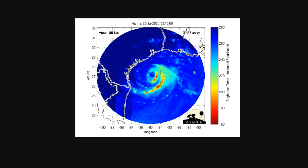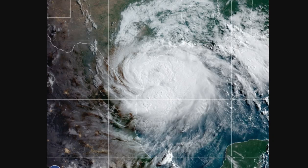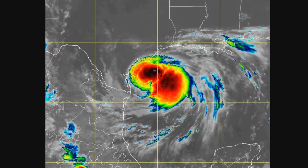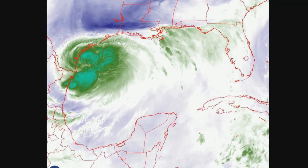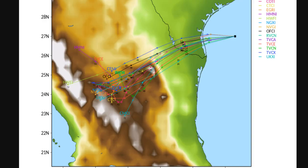Absolutely crazy what is going to be happening here with microwave IR showing this possibly having an eye right now. It is just wrapping around. Let's go and check out our satellite imagery here, whether it has wrapped around fully. It is so close to wrapping around. It is so extremely close to having an enclosed eye.